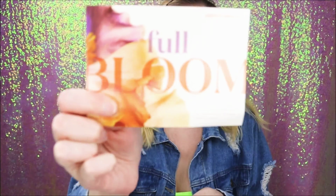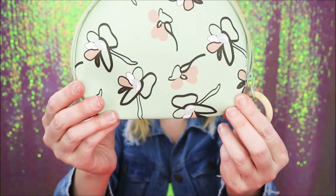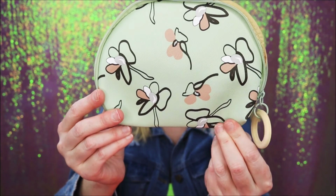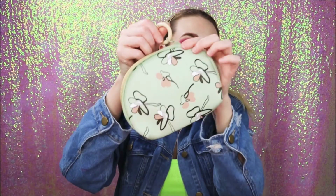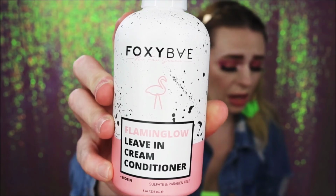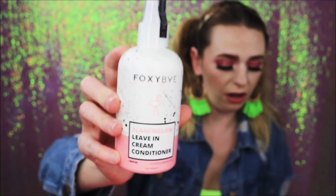Alright, now let's get into the Ipsy Plus. So, this month's theme is Full Bloom. So the bag is actually very similar to the bag I received in my regular Ipsy Glam bag. It's just shaped a little bit differently. And the first product is this Foxy Bay Flamingo Leave-In Conditioner.